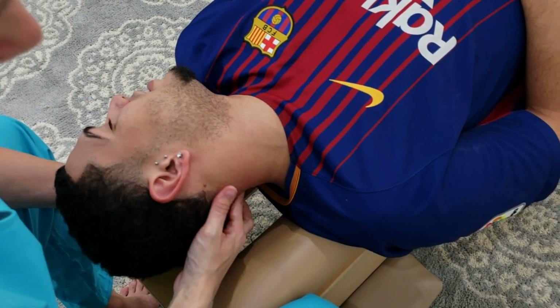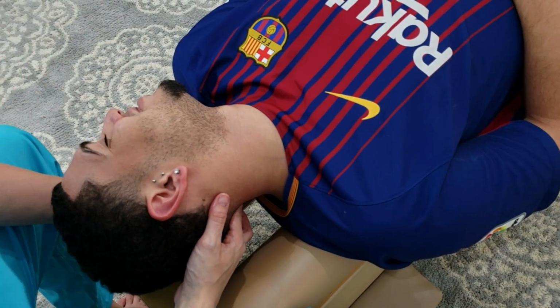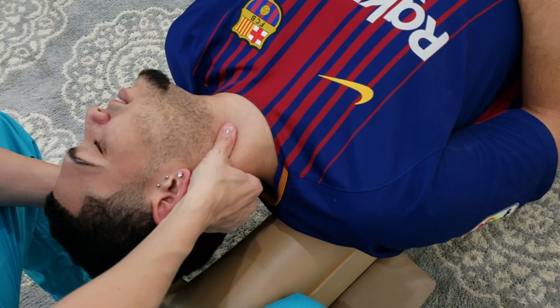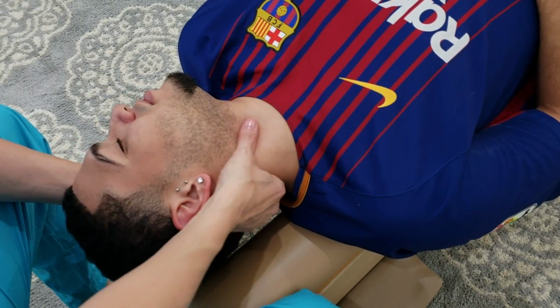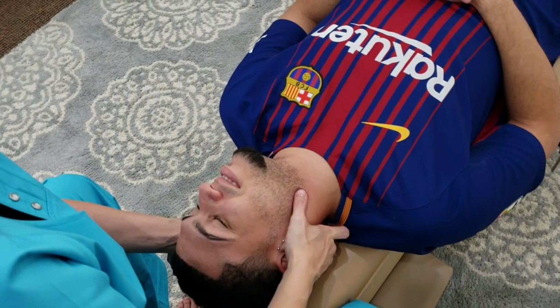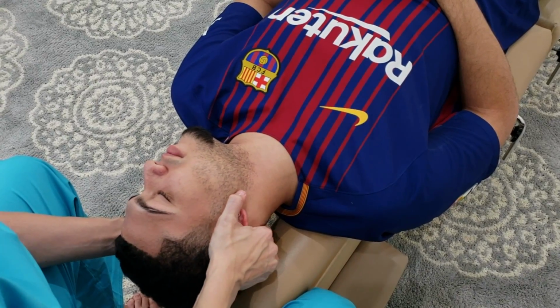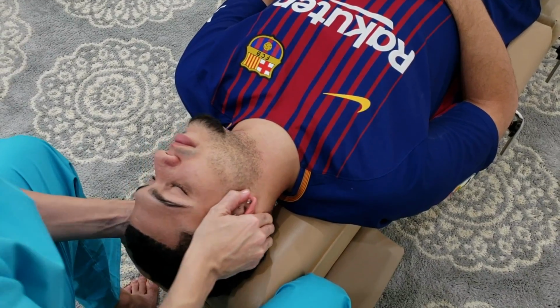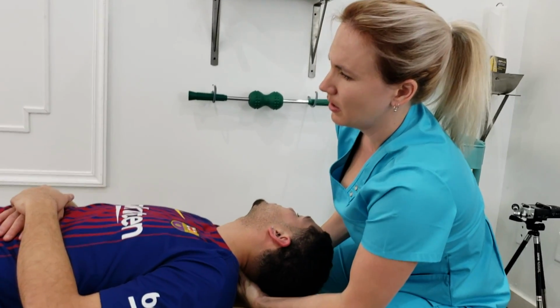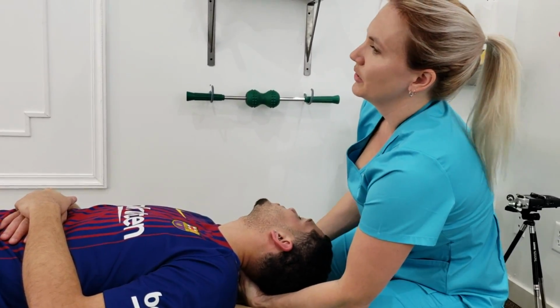Yeah, from about right here. Right there. Ooh. Yeah, that's C2, C1, C0, or the occiput. C2 is messed up. C2's got issues. Okay, now head back. More flexibility, though. C2 over here as well.